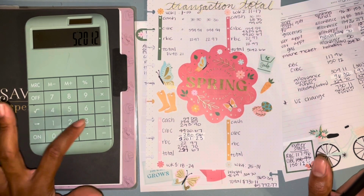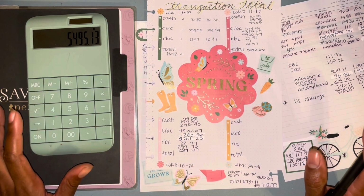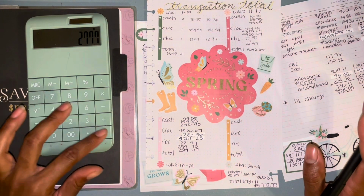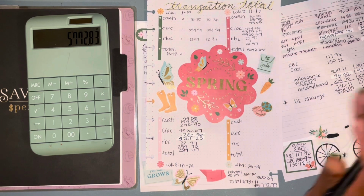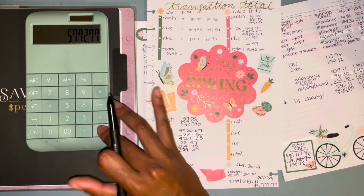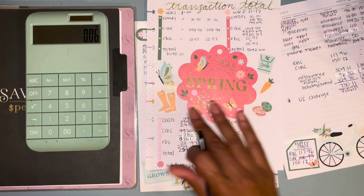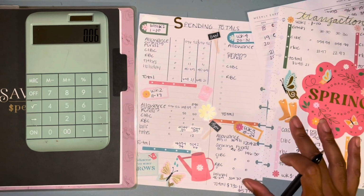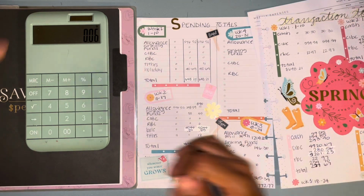I haven't done this on camera in a while with you guys, adding these numbers up, just because it wasn't adding up. And it's not adding up again. So what's that? 5772.77. So I'm over by 6 cents. Why am I over by 6 cents? That's weird. Was I over by 6 cents here? Let me figure it out and I'll be right back.